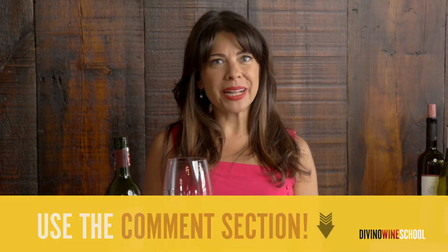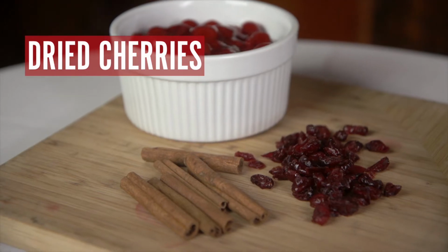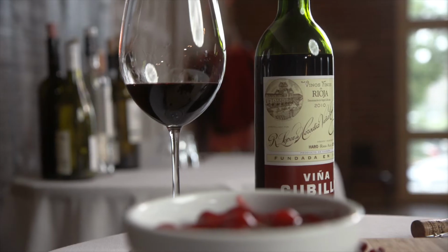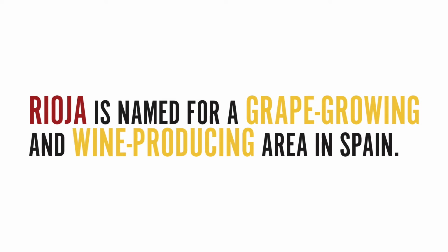And speaking of smelling, those of you who are enrolled or following along know that today we have tart cherries, pie cherries from a can actually, dried cherries, and cinnamon. These are all notes you would find in a Rioja Crianza, which is the wine we are drinking today. Rioja is named for a grape-growing and wine-producing area in Spain.